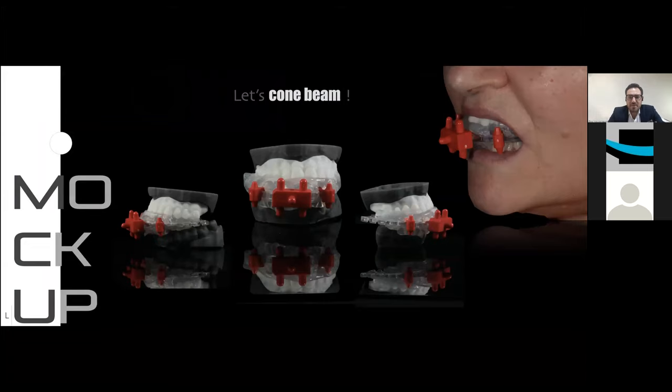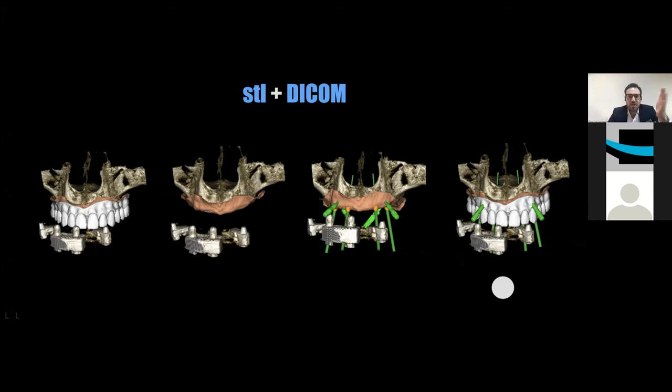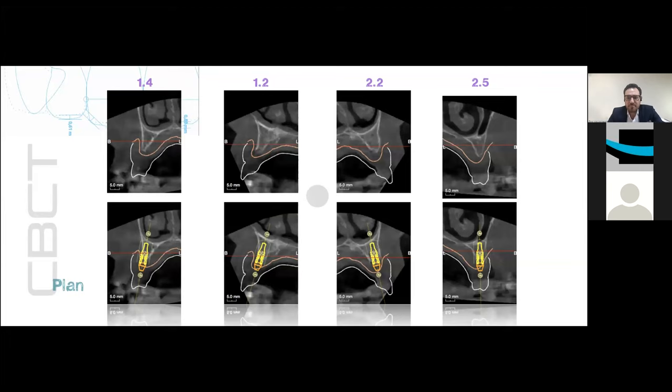In an edentulous patient, it is advisable to adopt a radiological template because there are no anatomical elements useful for creating the matching file between STL and diagram. This way, we can achieve a perfect alignment of files. We can thus visualize all the patient's anatomical parameters: teeth, soft tissue, hard tissue. What else can an implant surgeon want? We have all clinical parameters to correctly plan the most appropriate surgery for the patient. The surgical project therefore becomes real.